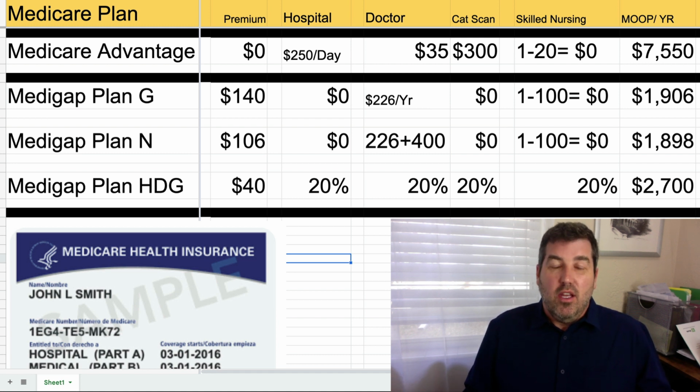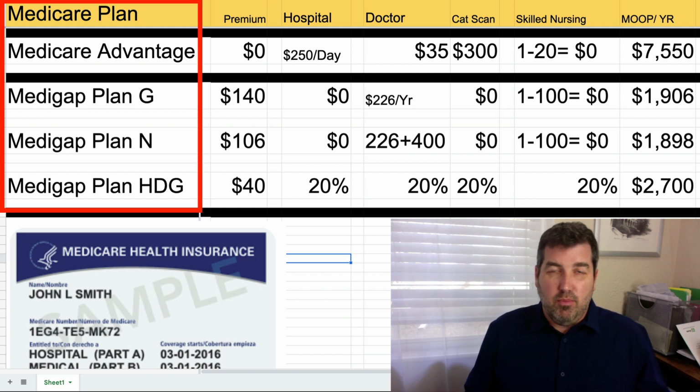After that, you'll have to choose whether you want a Medicare Advantage plan or a Medicare Supplement plan, which I call a Medigap plan or Gap plan. Now, this is basically the first step that you'll have to take after you get your A and B card, is make this decision, because your hospital, doctor coverage, ambulance, physical therapy, MRIs, all these different things are going to be covered either under these Advantage plans or this Medicare Supplement plan, also known as the Gap plans.